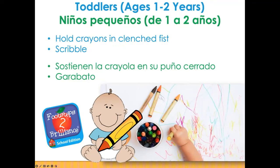For parents who would like to use Footsteps to Brilliance as lapware, you can use the doodle pad to draw pictures as well, and you can hold your child's finger on a tablet and guide them to making their drawings. And again, don't forget, parents, you can have fun as well. Let's take a look at doodle pad and see how to use that.